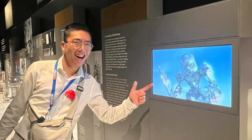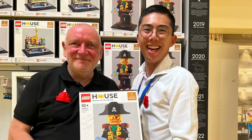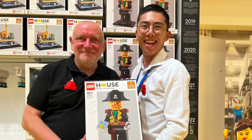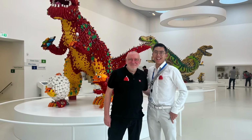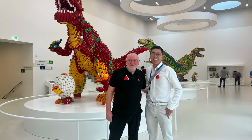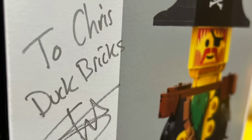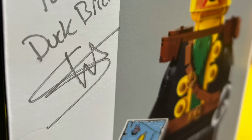Aside from visiting the museum, one of the coolest things that happened during my visit to the LEGO House is I got to meet legendary LEGO designer Marcus Rohrbühler, who designed sets like Ninjago City Markets, Ninjago City Gardens, a ton of the LEGO Movie 2 sets, almost all of the LEGO House exclusive sets, some employee giveaways, just an absolutely legendary designer all around. He even signed his minifigure tribute pirate set for me to take home, personalized to Duck Bricks, which was so, so cool, and I'm very sad that that box got absolutely demolished in transit.